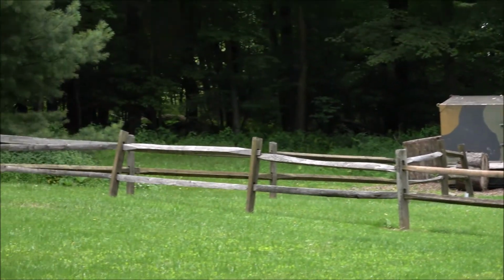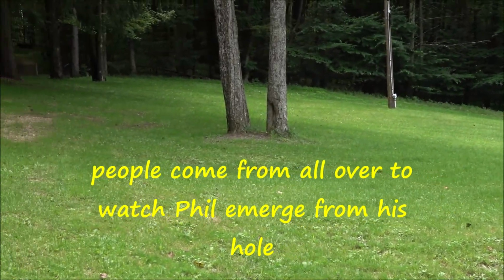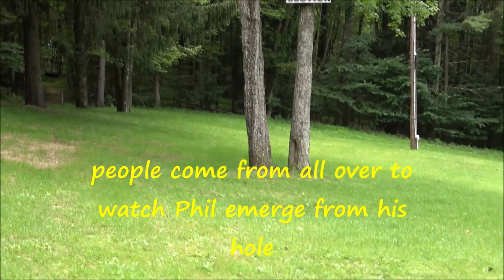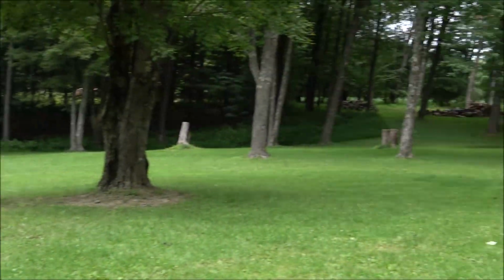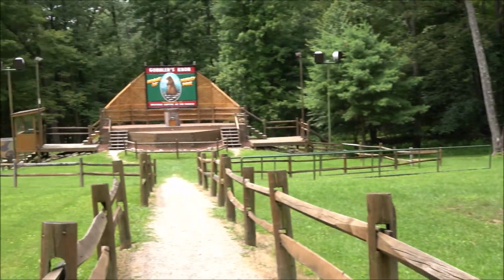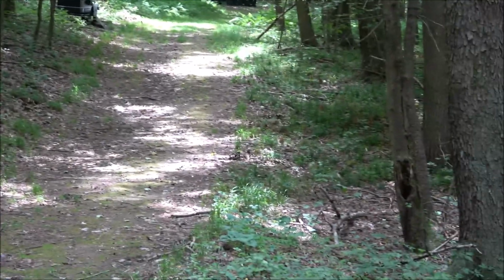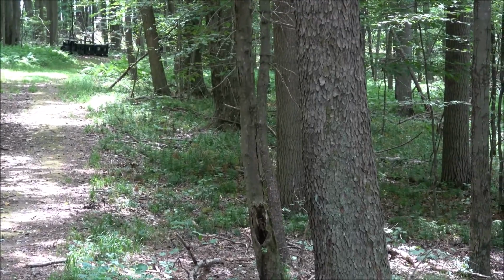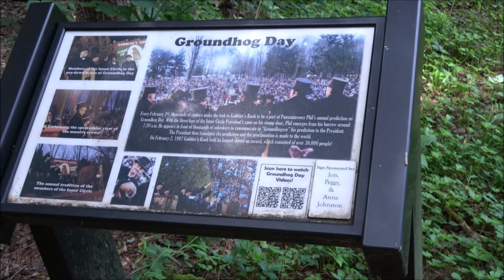Okay, so here is where they come to watch the February 2nd groundhog thingy, and there's the stage there, and all people all over here on that day. Down there to this trail entrance is some old cars and whatnot, and then we've got this Groundhog Day.